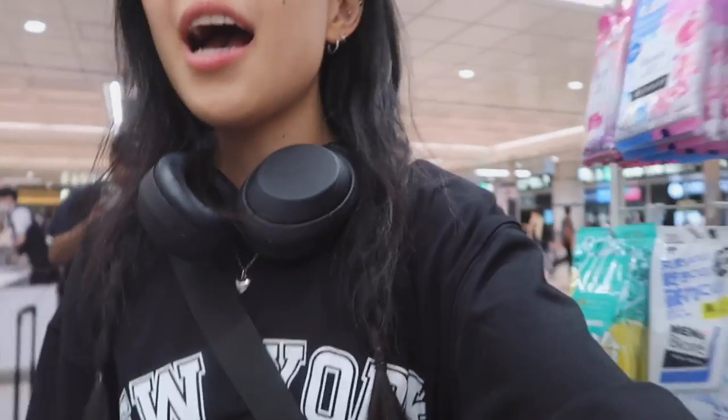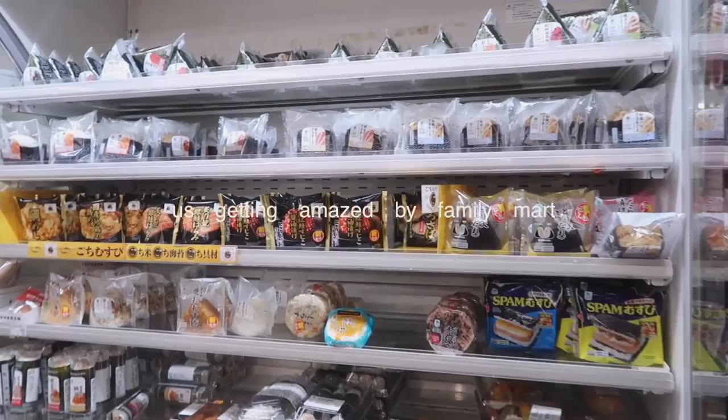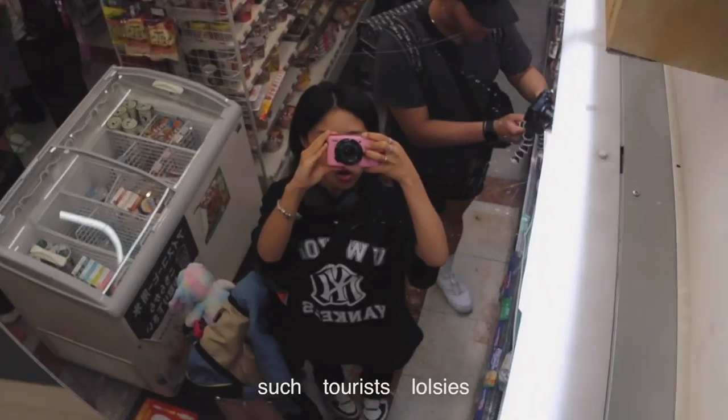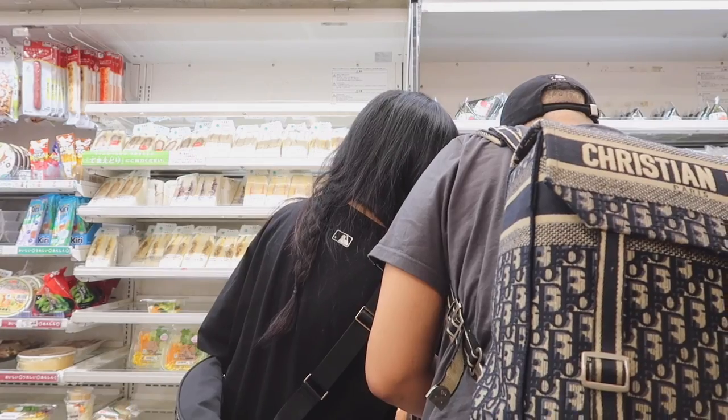Alright, so we have Family Mart right here. I'm so hungry. I feel like there's nothing inside my body right now, like no organs. Oh my gosh! This is so Japan! It's crazy. And I think I'm going to get, oh my gosh, the pudding. The pudding. Yeah, okay. I'm so indecisive, everything looks so good.